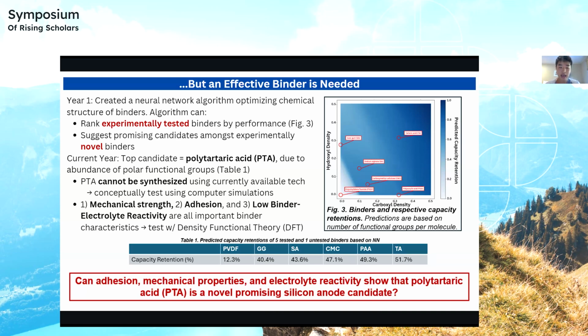Specifically, mechanical strength, adhesion, and binder electrolyte reactivity are properties that have been proven to indicate capability as binders. That's why this year I was able to determine the adhesion, mechanical properties, and electrolyte reactivity of the novel PTA binder and 5 other common binders using density functional theory-based simulations. Density functional theory, or DFT, is a quantum mechanical theory that states that chemical properties of molecules can be determined when examining molecular orbitals. In summary, can adhesion, mechanical properties, and electrolyte reactivity show that PTA is a novel promising silicon anode candidate?